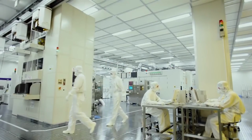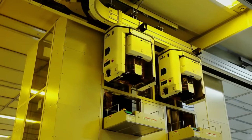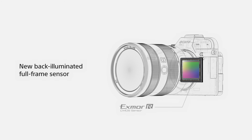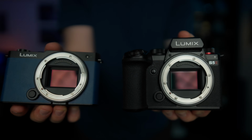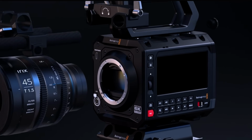Most camera brands don't make their own sensors, they buy them, and this is referred to as an off-the-shelf sensor, which simply means the sensor is manufactured by one company, purchased by another to be integrated into their own camera system. So yes, you could be shooting on a Sony, Lumix and a Blackmagic, and they all have the same manufactured sensor, normally made by Sony Semiconductor.